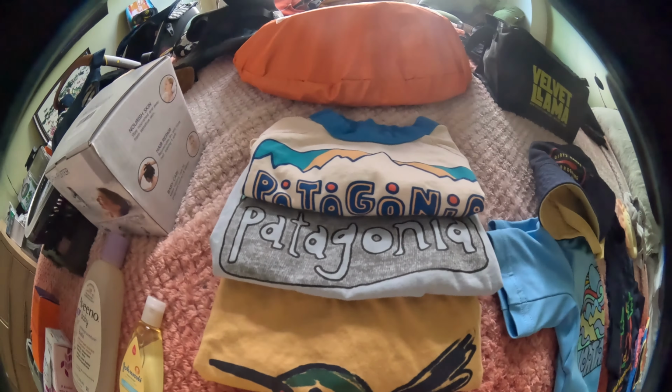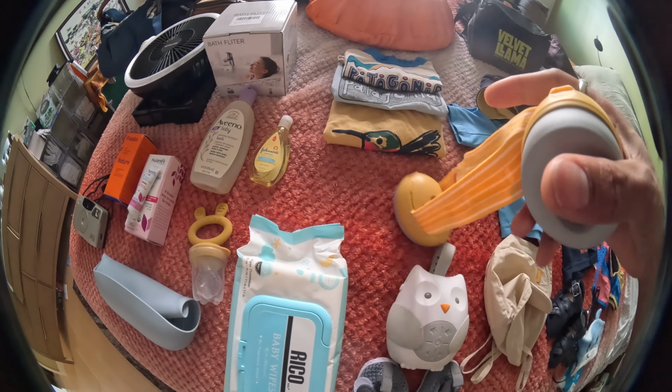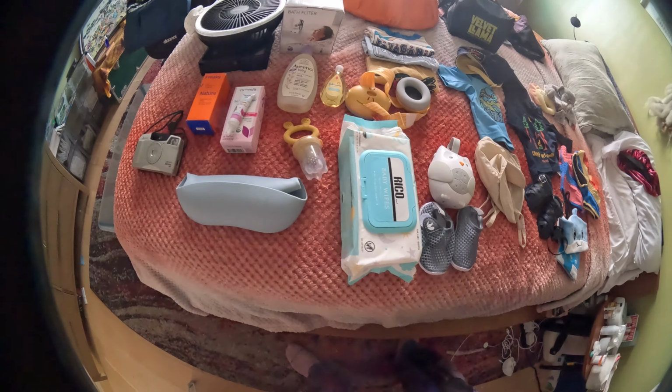We have a couple of tees. We're bringing more onesies, of course. We have some headphones, some noise canceling earmuffs for him. Some baby wipes, of course.